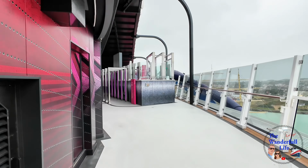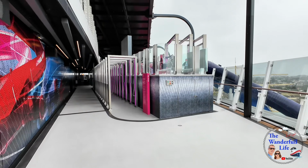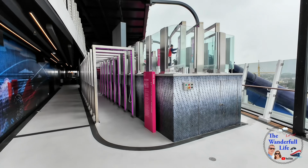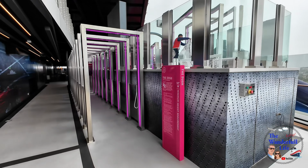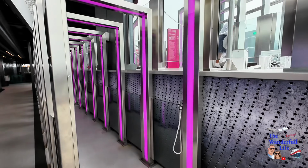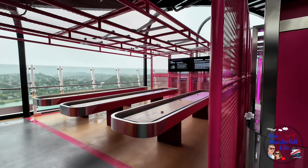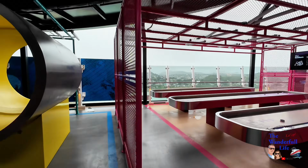And this must be the rush. It is, and it's open. Minimum of 48 inches in order to ride. It's another dry slide, which they're closing, looks like right now, maybe because of the rain. Got a little shuffleboard.